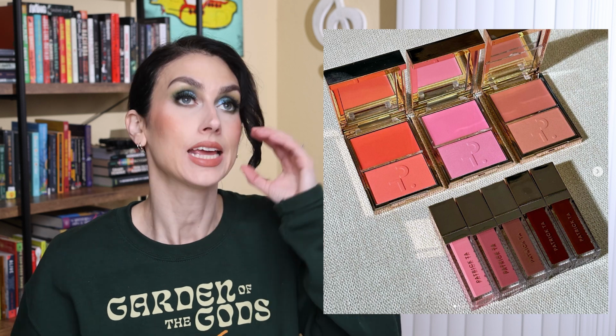Another thing that I'm very excited about is Patrick Ta is releasing new shades of his glosses and blushes. His blushes are some of my favorite blushes ever. I just love the formulas. I love the colors that he comes out with. I have both of his holiday blush palettes that he did, not last year, the year before and the year before that. I also have one of his singles. I love it.